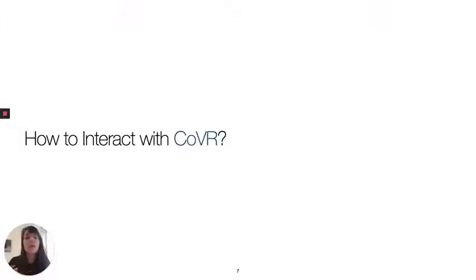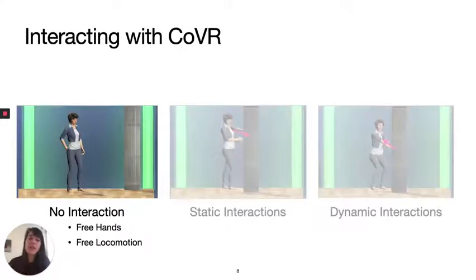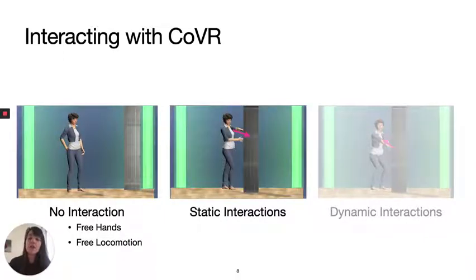It is mounted on the ceiling and it displaces a physical column to overlay physical objects over a large VR arena. So now, how to interact with CoVR? When no interaction is required, CoVR remains out of reach and users can wander in the whole arena. CoVR does not constrain the users to continuously hold a controller, and it encounters the user when interaction is required.